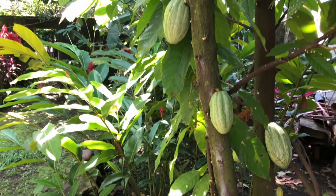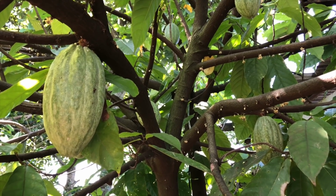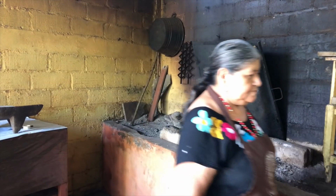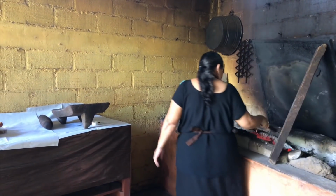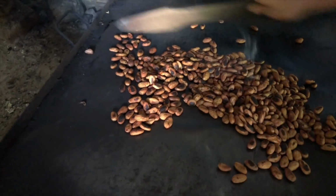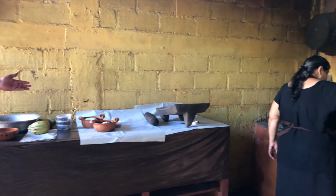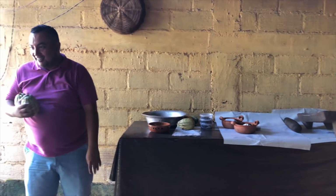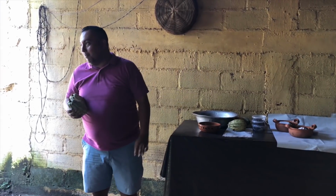And this tree is only about 5 years old. This is a 5-year-old tree. The coffee we have in Chiapas comes from the highlands, higher and colder. All the equipment she's using. That fireplace she's using just to roast the beans. And this is the machine for grinding. Very high-tech machine. That little machine, that stone, comes from Mayan times. Yes, the Mayans invented that one.